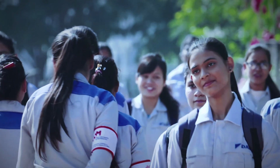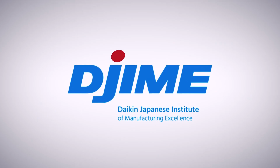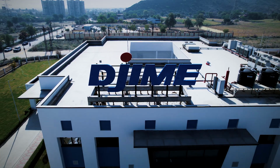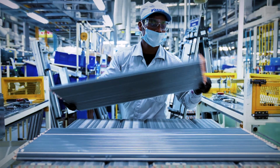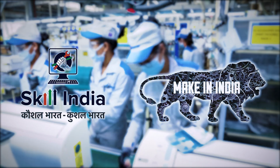Keeping to its corporate social responsibility spirit, Daikin India has created a special facility in Neemrana, DJIME. The goal of DJIME is to upskill the youth of India in Japanese manufacturing practices to increase their employability under the Skill India and Make in India initiative.